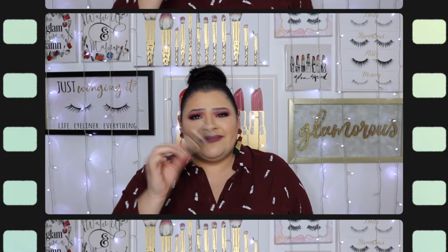This one, I love the packaging. I know a lot of people compare it to Tarte Shape Tape. I personally don't like that concealer. I feel like it's too drying on my under eyes. This isn't drying at all, so I honestly don't know why they compare it to Tarte Shape Tape. I can't speak, because to me it's much better than that one, and the price, amazing.